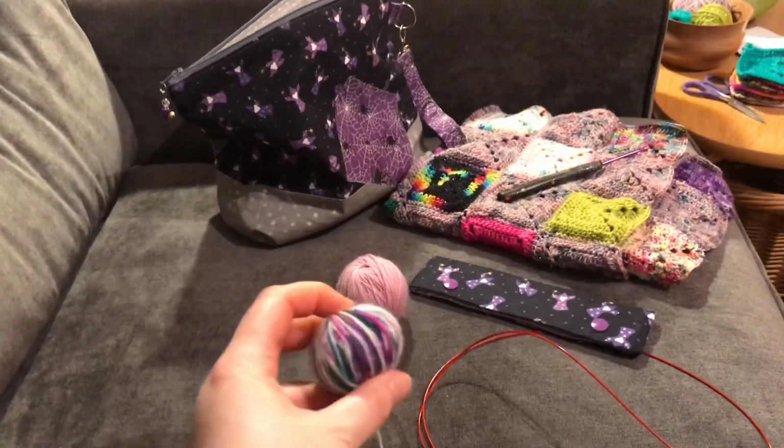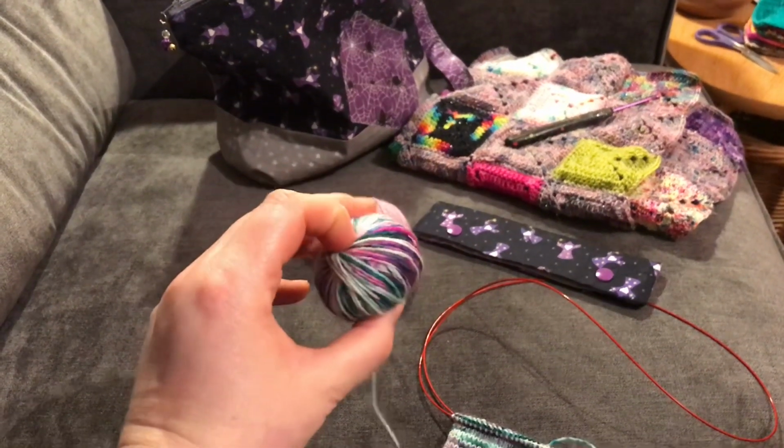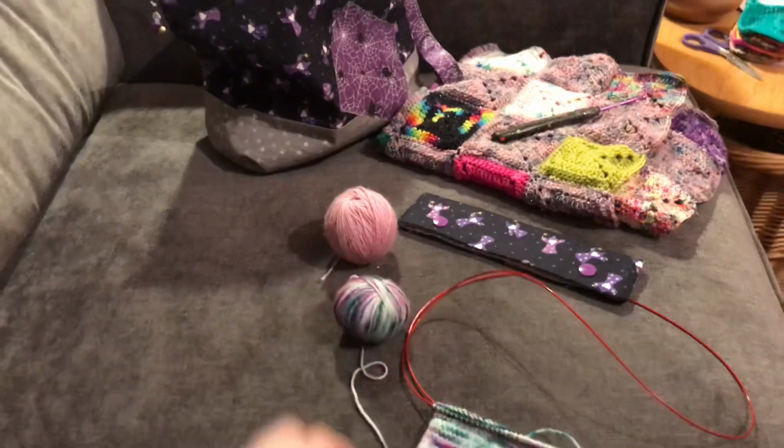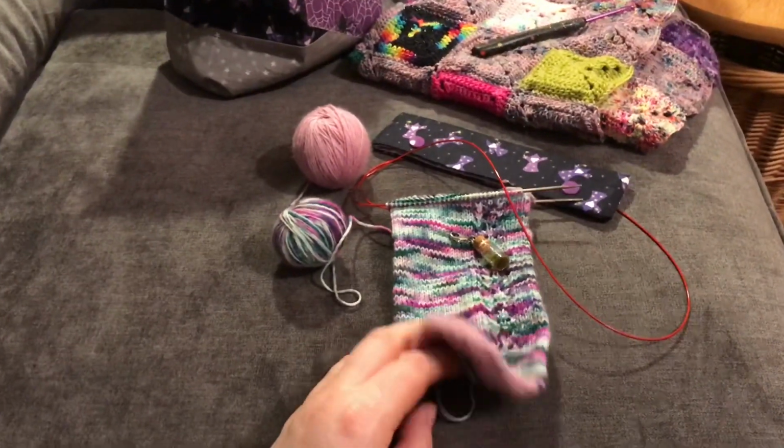Oops, something's going awry in the kitchen. I split the remainder of the yarn into 2 balls, and I've worked toe up, which is counterintuitive. I almost always work top down.